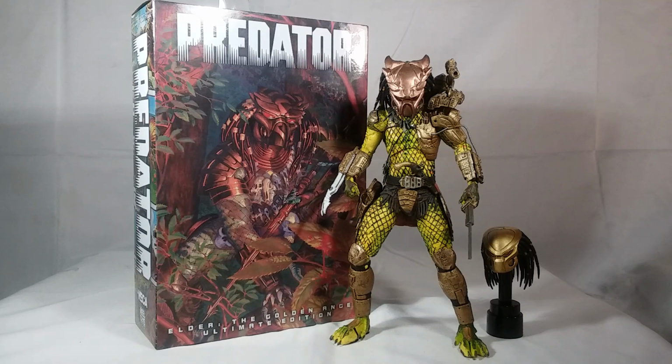Coming in at the number 14 spot on this list is the NECA Ultimate Golden Angel Elder Predator. Now, in my opinion, Predator was certainly not the standout line for NECA this year. But if I had to pick my favorite Predator from this year and my current favorite Predator figure of all time, it is the Golden Angel Elder Predator. This figure is absolutely awesome. Even if you don't know anything about this Predator or have never read the comics, and you absolutely should, because this comic is pretty damn awesome, this is such an awesome looking Predator.